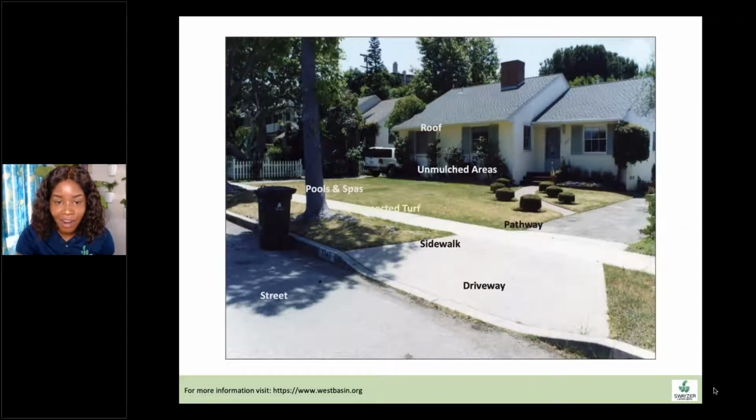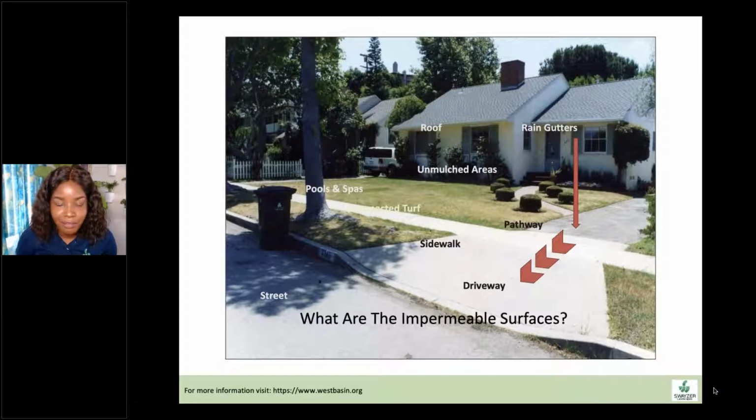So what are impermeable surfaces? All of the things labeled in these images are impermeable surfaces, excuse me. These are surfaces where the water cannot leach into the ground and reach the groundwater. And so, you know, this very common house and this very common situation where we have unmulched areas, the roof, rain gutters, a concrete pathway, asphalt, a driveway, the street. All of these are impermeable surfaces where the water only has the choice to go down the storm drain.